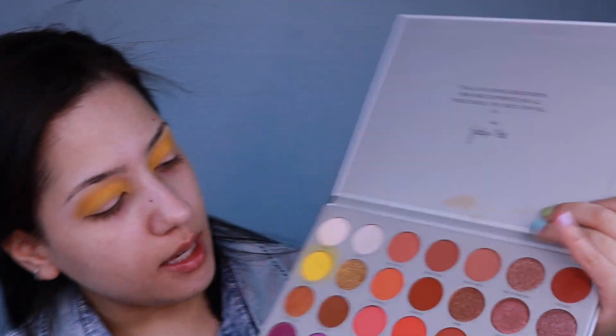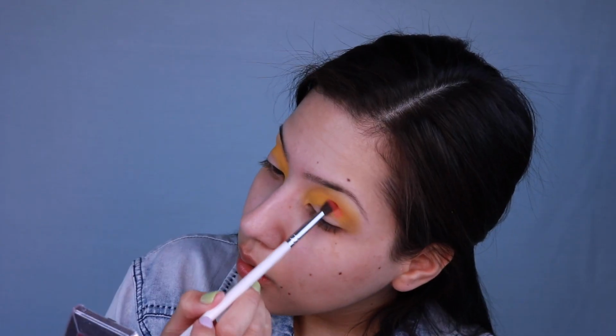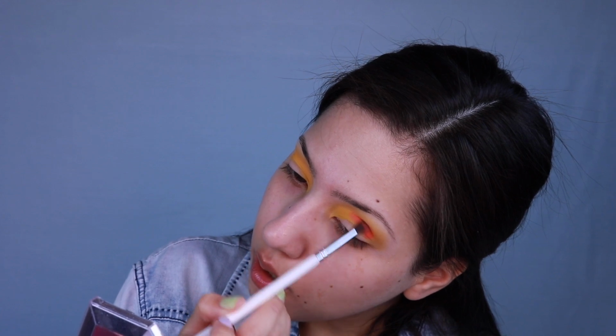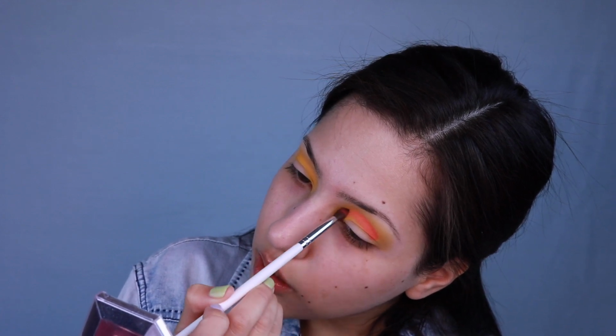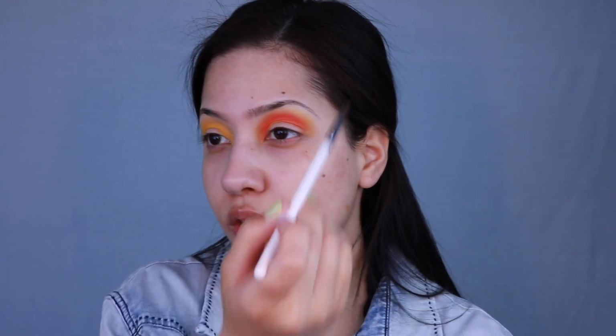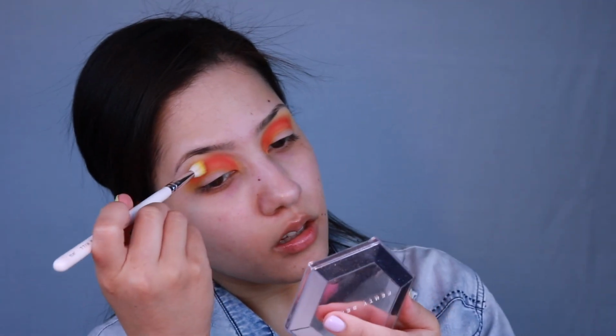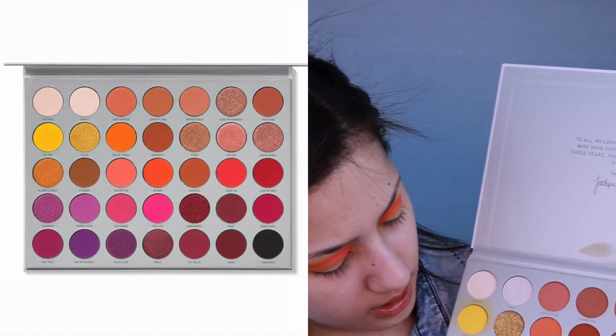This is one of my favorite brushes, and it's the JH40 by Jaclyn Hill. Now I am going to be taking Positivity and I'm gonna put this directly on the socket. So that's why you start right on the socket, because when you blend it, it just gradually goes up, as you guys can see. This looks like a fiery mix. I'm gonna go back. Okay, and now I'm gonna take Lolly Mama. Let's see how this goes.